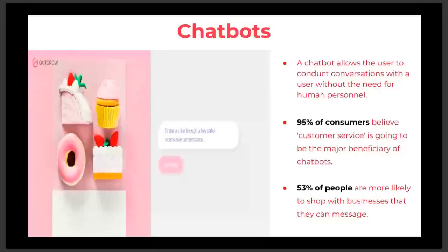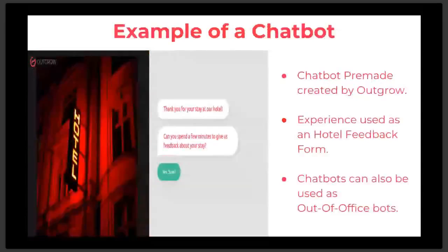53% of people are more likely to shop with a business that they can message. Now, chatbots kind of become necessary in this situation. It seems like it's too good to be true, isn't it? So allow me to prove it to you with an example, of course. Have a look at this chatbot we made that is created by Outgrow.